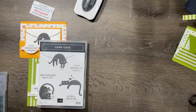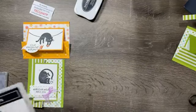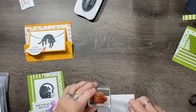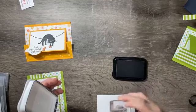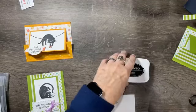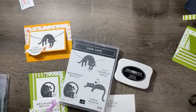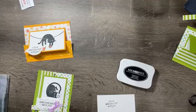So now let's go ahead. We'll put him up. And I have my piece on my stamp on my block, and I'm going to stamp my saying. And it says, I love hanging out with you. I think that's a cute saying, because you could do that and put a happy birthday inside or anything just to make it a nice, cute little card.